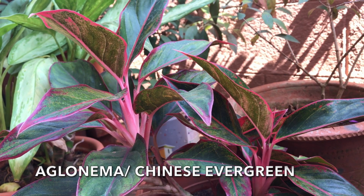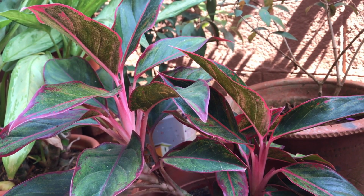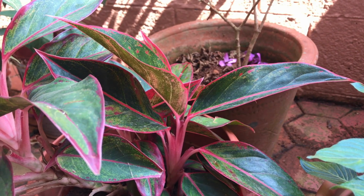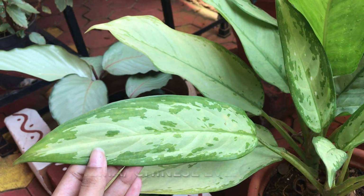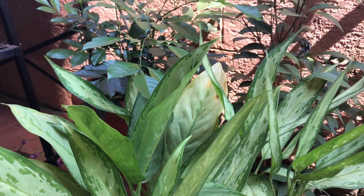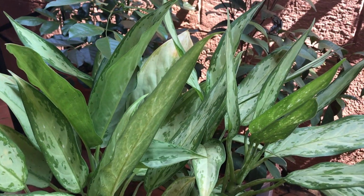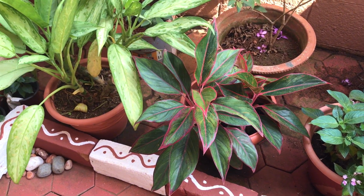Next I have here an AGLONEMA plant, also known as Chinese evergreen. So this one was received as a gift and it has pink colored leaf margins and pink stems. Beside it I have another Chinese evergreen plant. Now this one has 2 shades of green in it. Now plants like these are really great to add some color to your space in the absence of flowers.